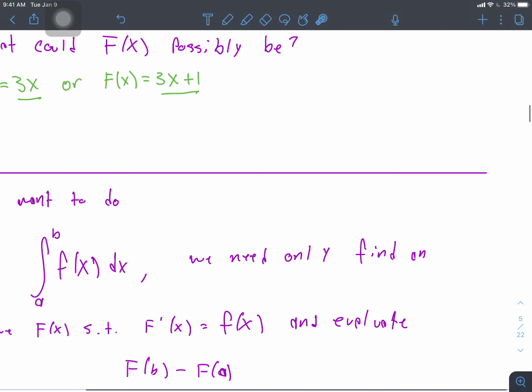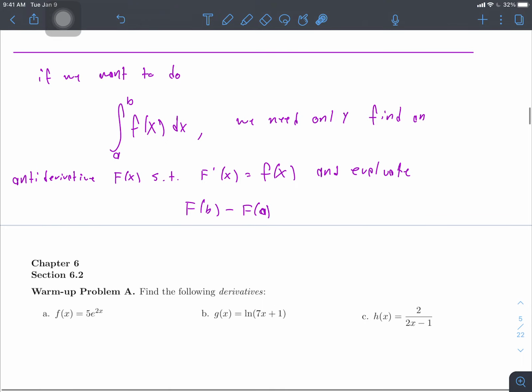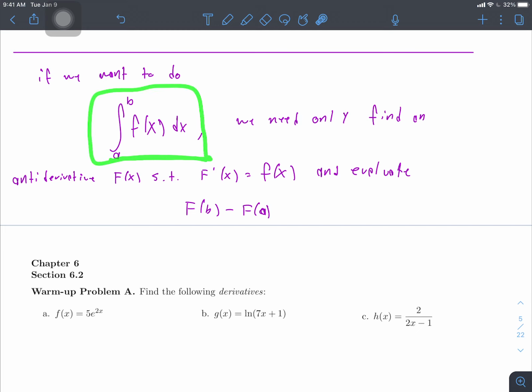Okay, so the take-home message of this section is going to be that if we want to do the integral from a to b of f of x dx, then it is enough to find an antiderivative of this function. So I just pick my favorite one, and then I am going to evaluate capital F of b minus capital F of a. Okay? So I just need to find an antiderivative of this function. So I find a function whose derivative is the function I want to integrate. And then, because of the fundamental theorem of calculus, all I have to do is find the change in height in that function from a to b. And that's how I get the area underneath a general curve.